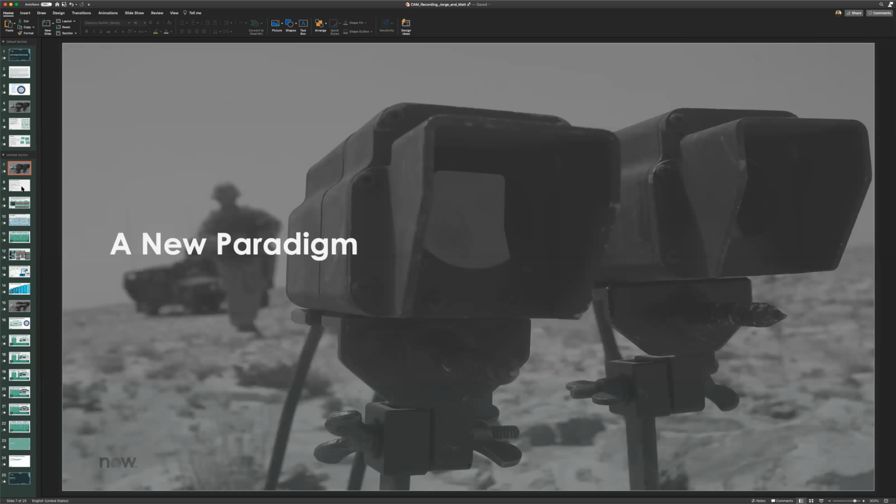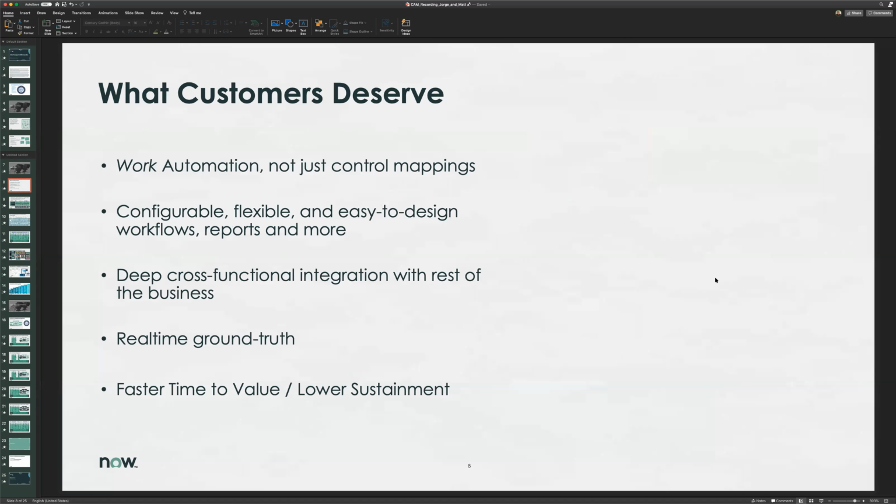So we feel that customers deserve a better way of doing things. But this requires a new paradigm. You have to stop thinking about RMF as just controls and start thinking about it as work, right? What you need, what you deserve is work automation, not just control mappings, not just that very technical aspect of AC3 against the system. You need to be able to accommodate more of the overall work inside your system. And the system needs to be very configurable, very flexible. It has to be easy to design workflows and make this thing work the way you need it to do.